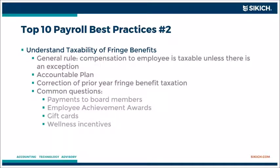Okay, our next best practice is number 2, which is understanding the taxability of fringe benefits. Lots of questions come into our firm from clients regarding this information, so I do want to spend a little bit more time here on best practices number 2 regarding fringe benefits. The first is to understand the general rule that compensation to an employee is taxable unless there is an exception. So we're going to talk about some of those exceptions here.